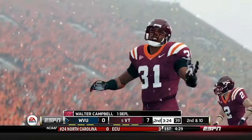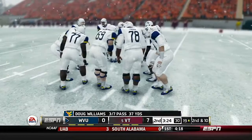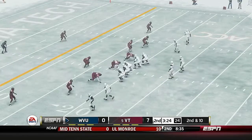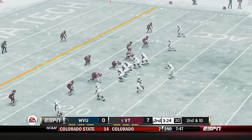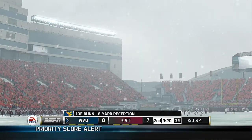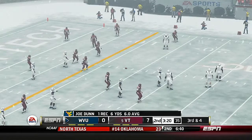Goes quick to the receiver, and it falls incomplete. They got lucky on that play. That receiver was wide open, but the quarterback just missed him. This is the eighth play of this drive. Out of bounds, around the 13-yard line. That'll bring up third and four.